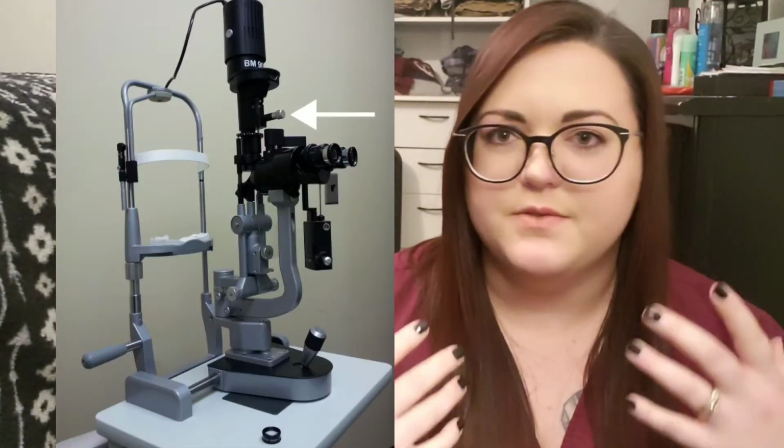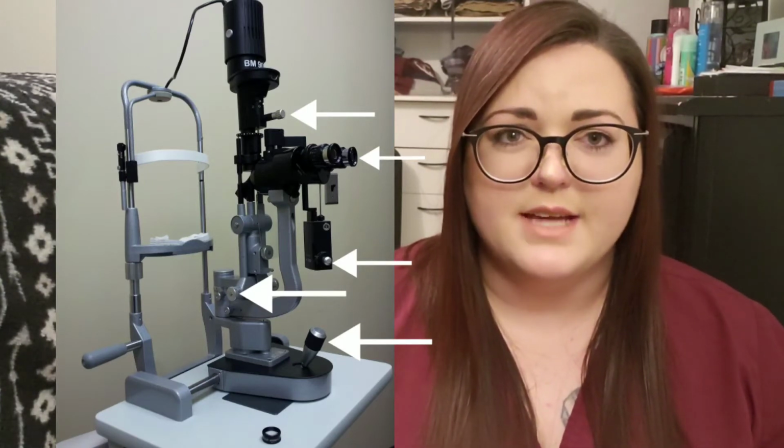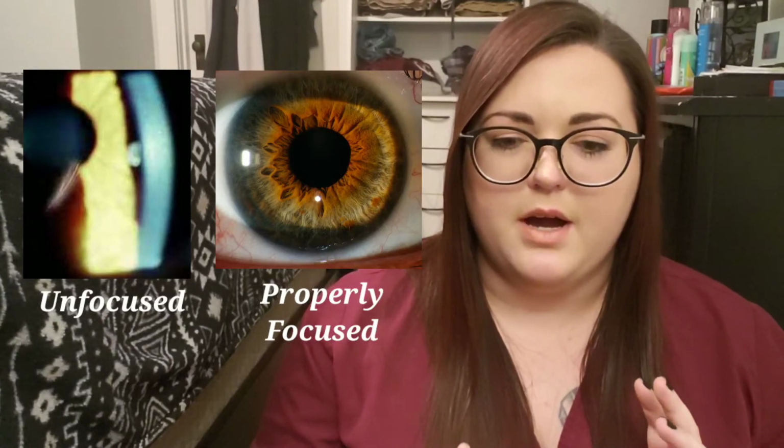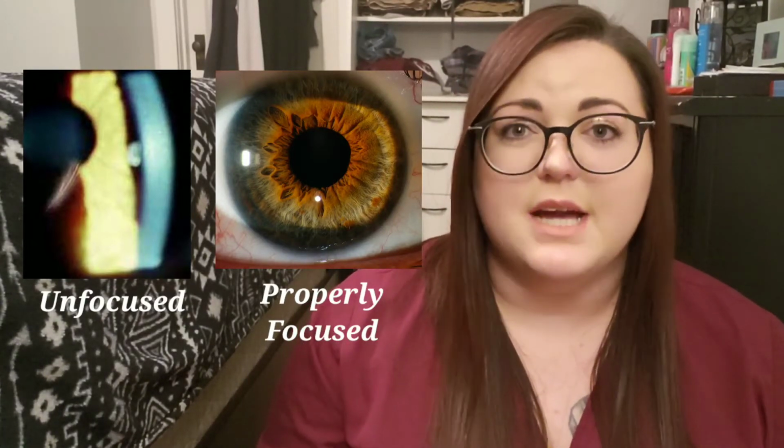So the slit lamps that we use at my work, they're these upright structures. They have all kinds of different lights. There's all kinds of different turning knobs. It takes a lot of finesse to be able to get the focus through the little eyepieces that we're looking at, almost exactly like you would do with a microscope. You have to get everything into focus before you're able to do an examination of what you're looking at.